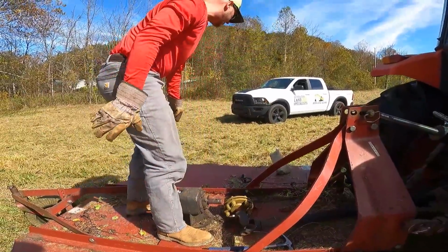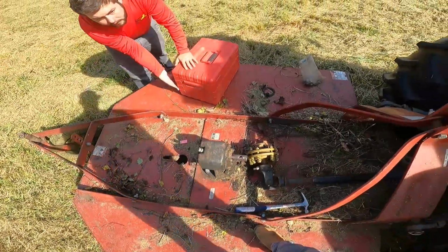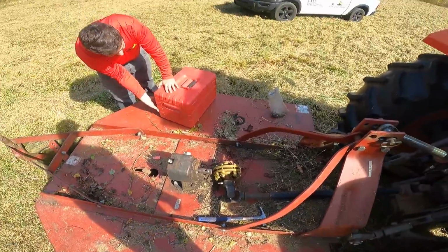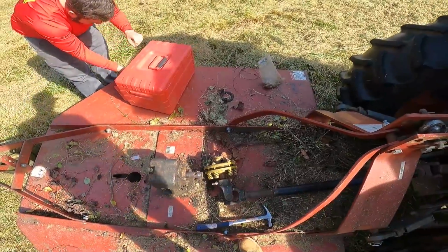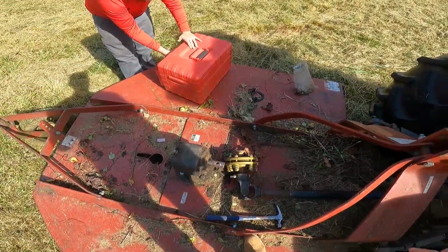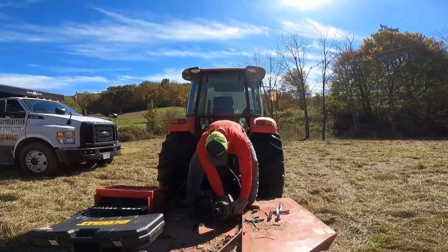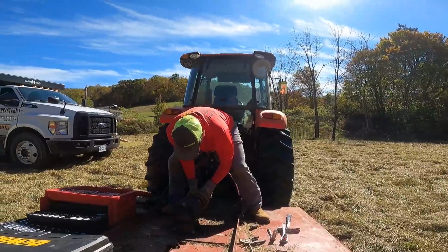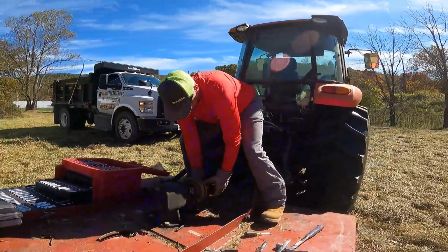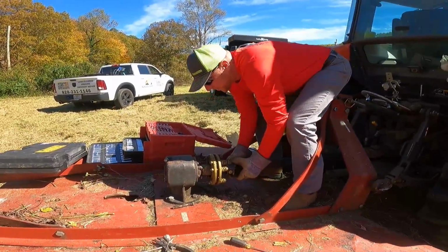Okie doke. Got your wrenches and set? Yep. This is just as well. We'll take that bolt out and go ahead and put a grade 8 in it. Since we got that slip clutch on there, it should be all right. All right, let's see if I can get this sucker to go back on. There you go.